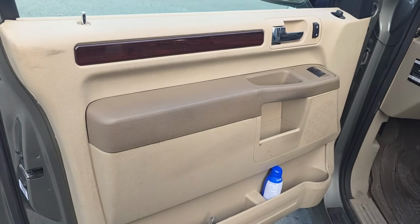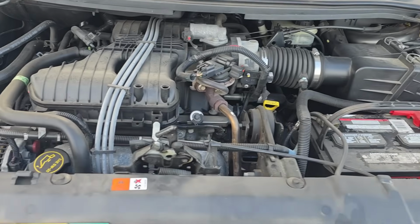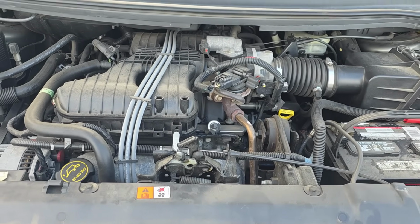Okay, let's look under the hood first. You're probably wondering, Chris, why are we looking underneath the hood? Well, I'll show you in a second. I'm going to talk about my battery setup next, and it all starts under the hood with my DC to DC charger.